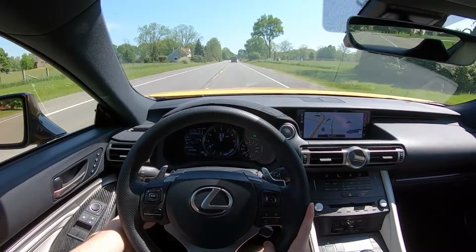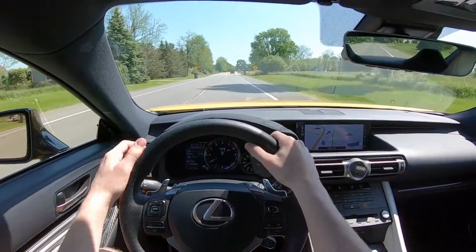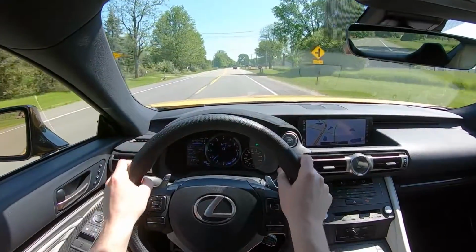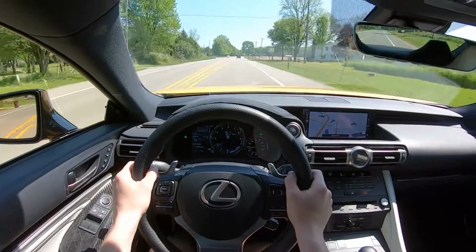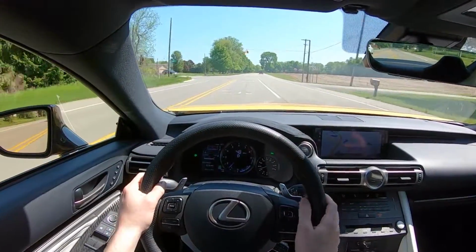So I have to admit, I was a little bit turned off by this car when I first got in the seat. I'm not a huge fan of the steering wheel. It's very thick and chunky. It's got this almost golf ball-like pitted texture.